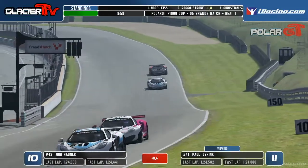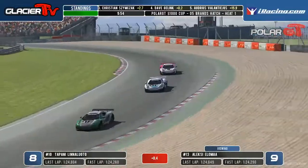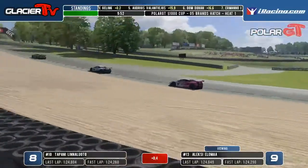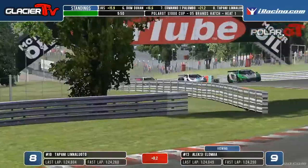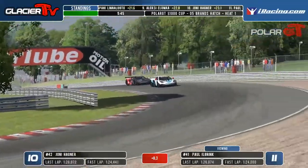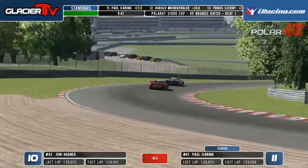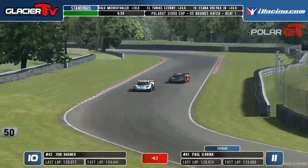He'll come past the start-finish line once again. He's fallen back, so he'll now have to have a very good run. Hope, perhaps, that Hagner makes a mistake down into Paddock Hill Bend. Indeed, Hagner does go a little bit wide, but so does Ilbrink there. He'll try to look down to the inside. He won't get the job done this time by. Ahead of him, Alexi Lomatuano, Lanioto, and Palumbo. They are still where they are on the racetrack.